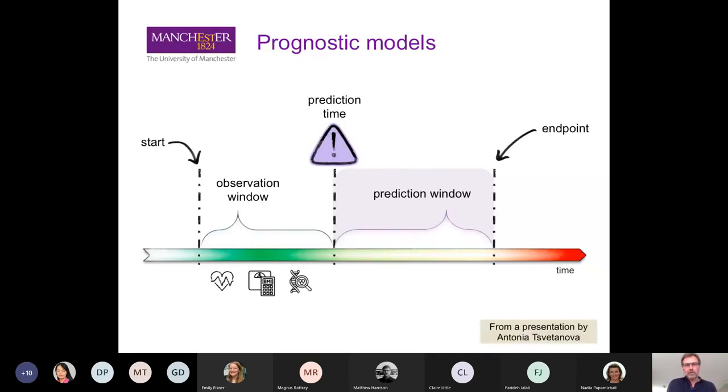So typically in a prognostic model, we can think of a timeline. So we've got a particular important point in time where we make the prediction. And then obviously we've got the time before that, which we define as the observation window over which we have observed things in someone's medical history. Then we've got the prediction window over which we predict, and then the endpoint. As I mentioned before, sometimes the length of the prediction window is fixed. So for instance, we try to predict what is going to happen in the next 12 months, whether or not people would have a particular adverse event in the next 12 months. Sometimes it's not fixed, but we try to predict the time until that will happen.